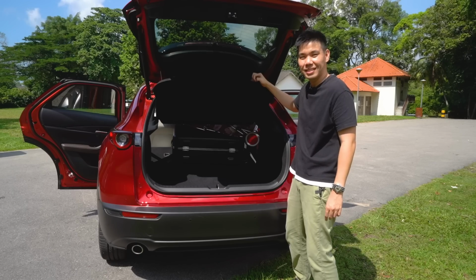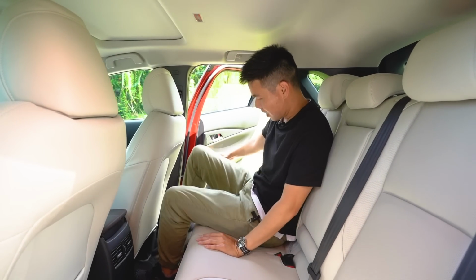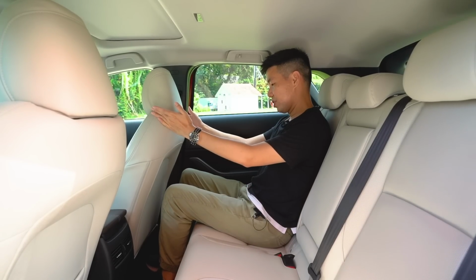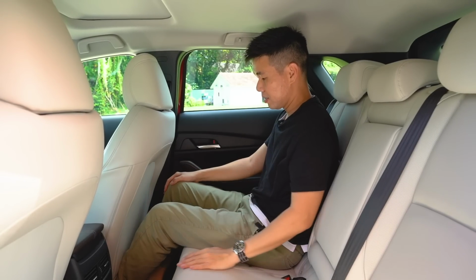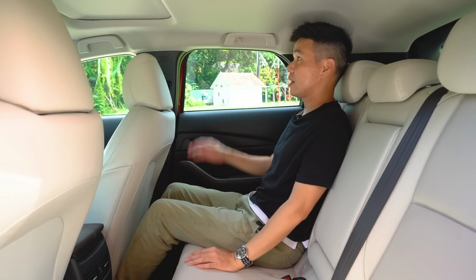To the back seat. Onto the back seat. Okay. This is my driving position. I'm 1.8 meters tall. As you can see, knee room is fantastic. Foot space is good as well. You know, I can move in my foot quite deep inside.